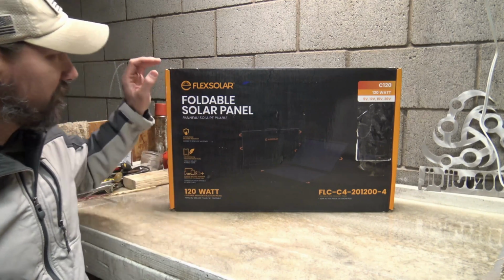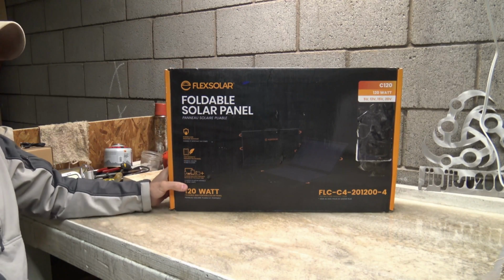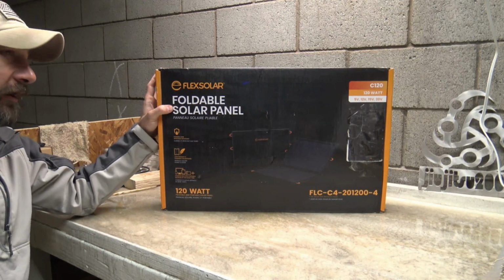I've got an interesting video for you today. We're going to talk about a solar panel offering from Flexsolar. This is their foldable solar panel.